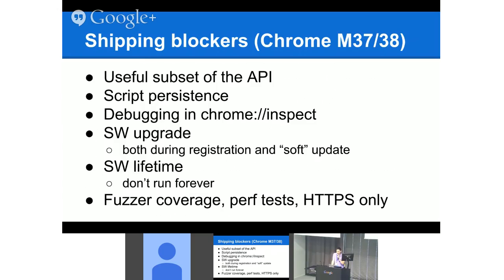Service worker lifetime management, the killing of a service worker and not running just indefinitely, must also be implemented. And obviously performance and security also need to be covered, and as part of that, we plan to do things like writing a security fuzzer to find crashes, and perf tests. The service worker also is only supposed to operate on HTTPS resources, and the service worker URL itself should be HTTPS only, so that also must be implemented. And that's part of the security story of service worker.